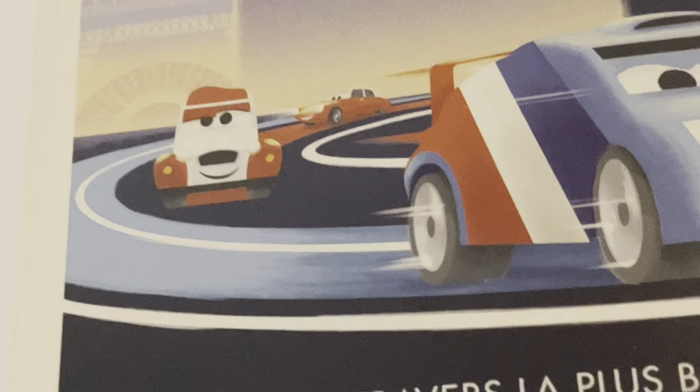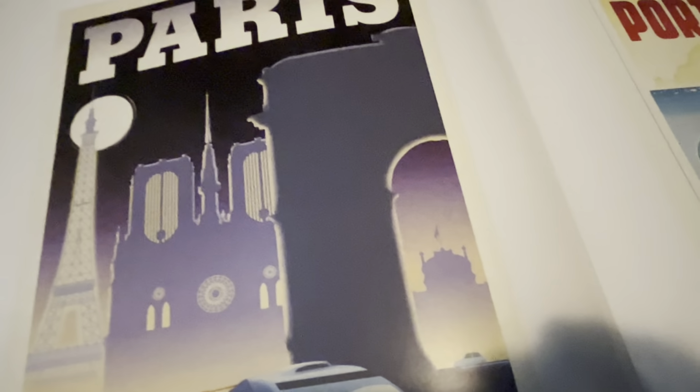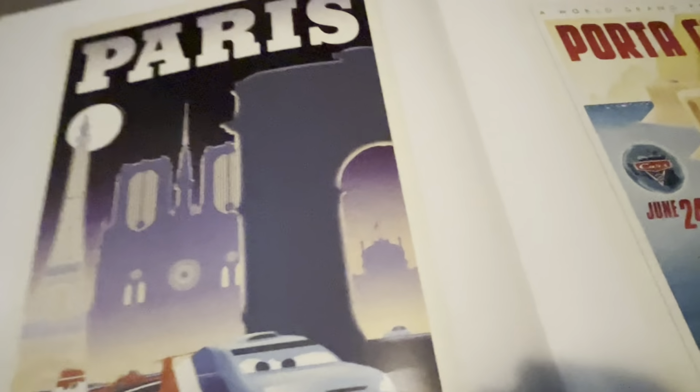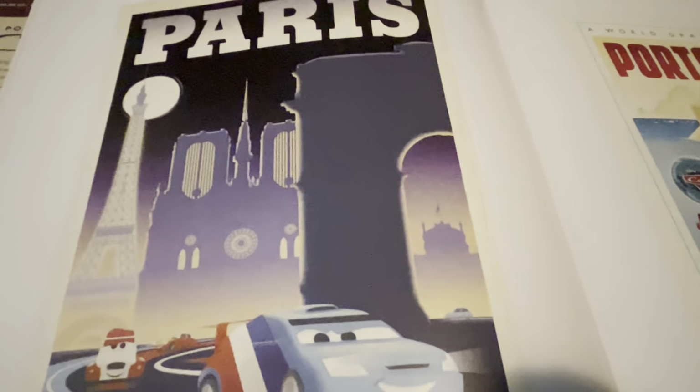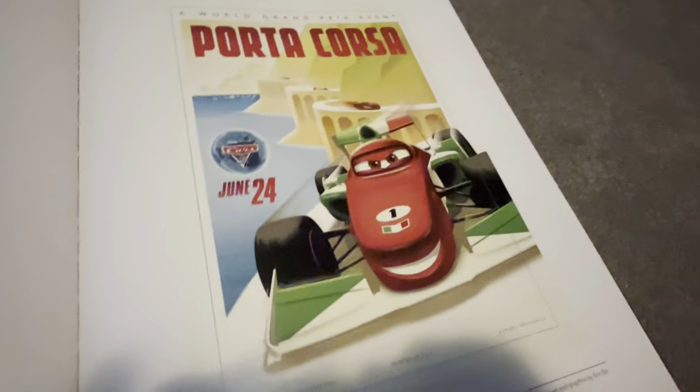Got Raoul ÇaRoule leading a couple of Citroëns in front of the Eiffel Tower and Notre Dame. You've got, what's this thing called? I've been to this place. It was not that long ago, last summer. I forgot the name. It's the giant archway that sits in the middle of the roundabout. You've got another Porto Corsa poster in the background. You have McQueen, Shu Todoroki, and I believe that's Raoul ÇaRoule all the way back there. A couple of really tiny boats that basically just look like ice floating around in the water.